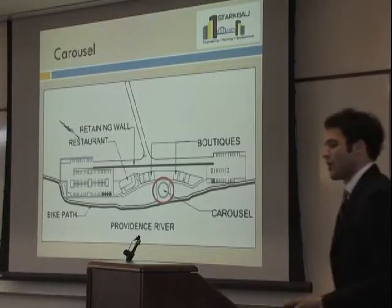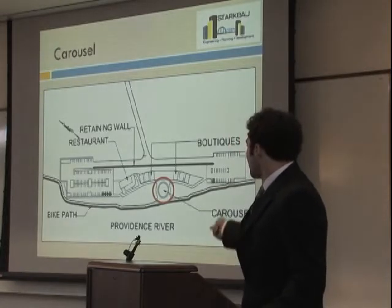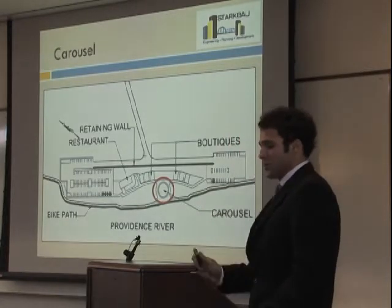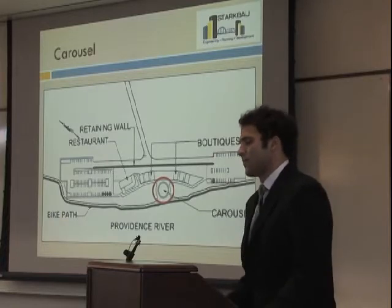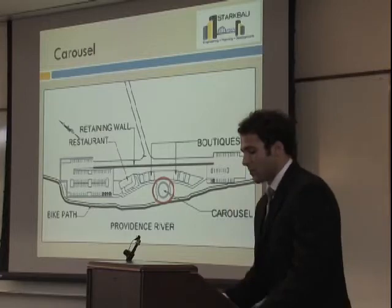As I mentioned before, an antique carousel has been donated to the client. We've decided to place this carousel, as shown on the picture here, to maximize the water views from the carousel without obstructing any of the other structures' views of the waterfront.